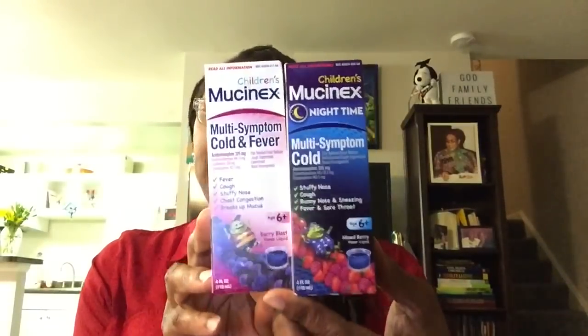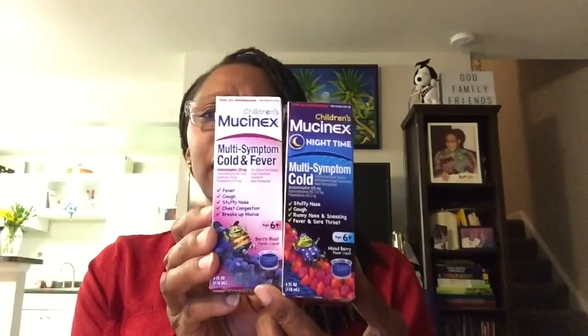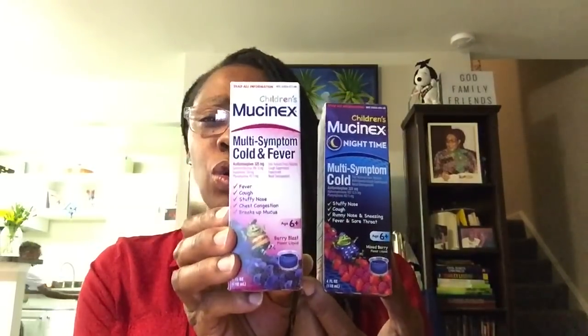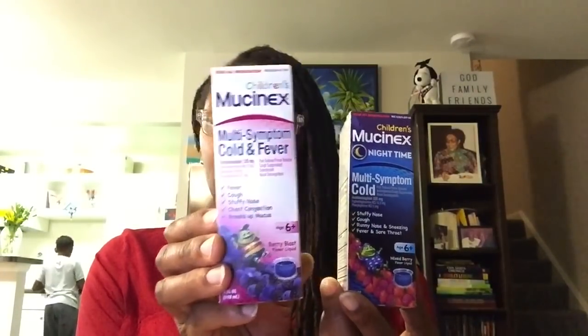I make sure I keep pain medicine for myself, but I wanted to make sure I had some around for the kiddos. And then I was really happy that the Dollar Tree in Wilmington had this children's Mucinex. Now, I've picked up another kind. I believe the children's Mucinex I picked up previously was the multi-symptom, just a cold and cough. But this one is a multi-symptom cold and fever. It does have an expiration on the bottom of August 2019.